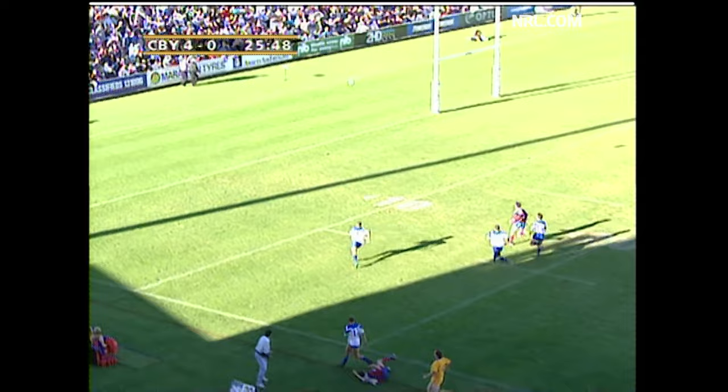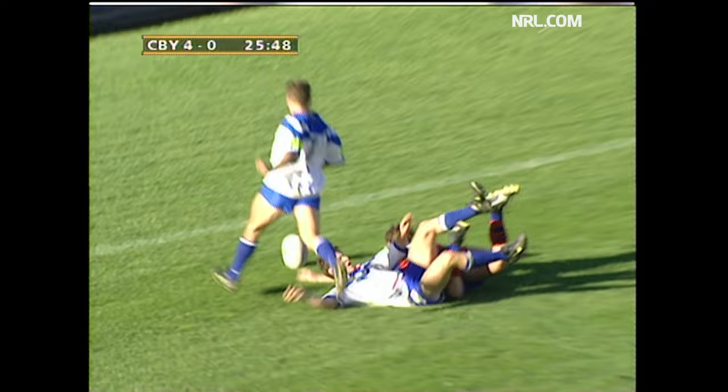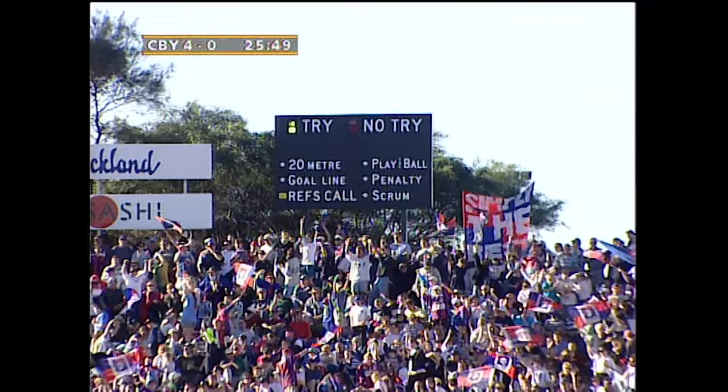Again, Travis Norton coming across in cover. He should have fallen back, gone back deeper to cover that kick. They'll put themselves in a position to score these sorts of tries. Oh, and aren't they happy about that? The Knights fans on their feet. Something to celebrate at long last.